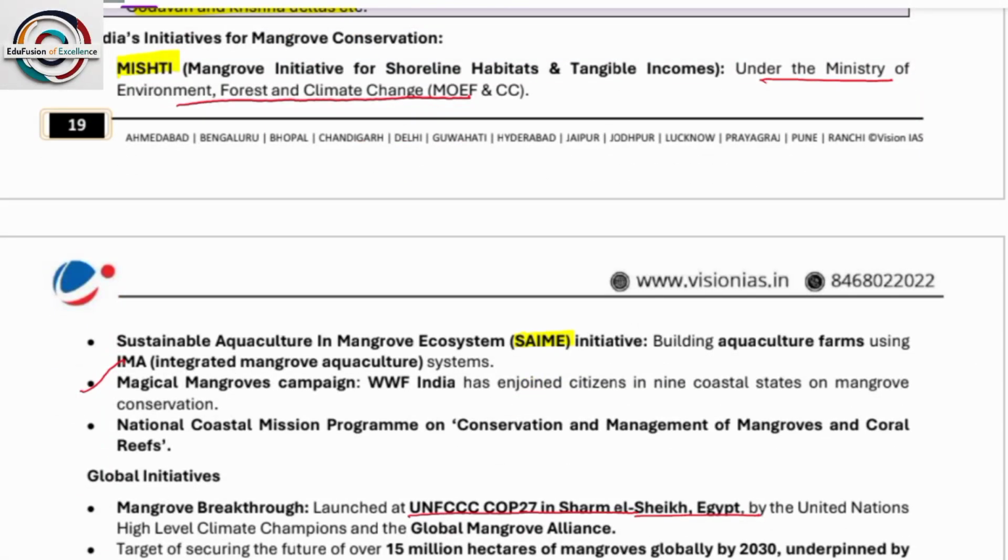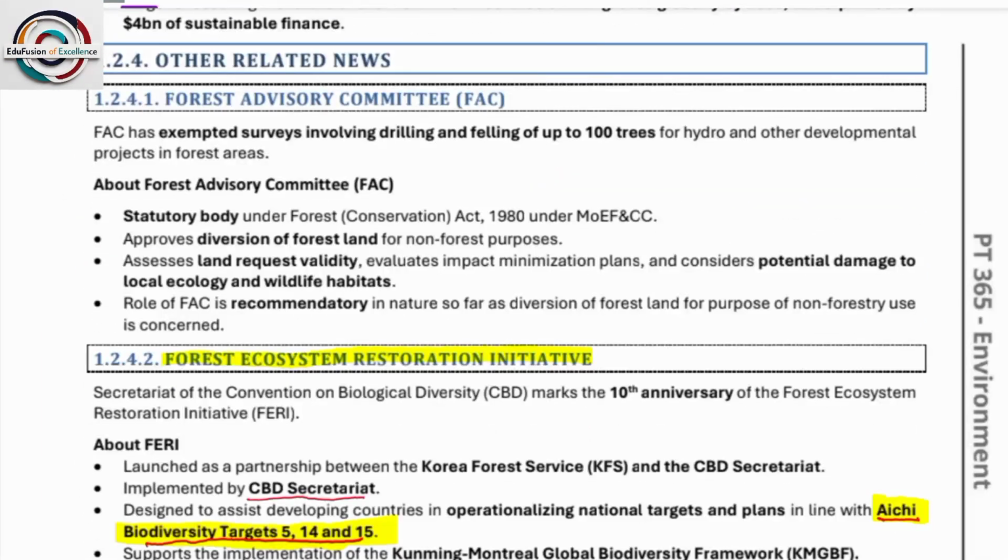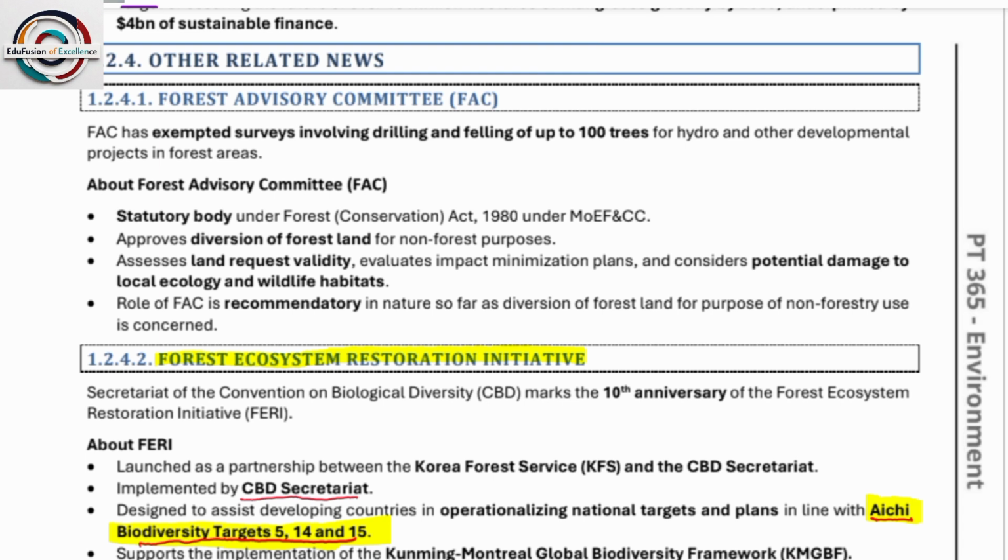Okay, so what are the initiatives taken by the Indian government? One is MISHTI, Mangrove Initiative for Shoreline Habitat and Tangible Incomes, and one is Magical Emerald. Next is another related body, the Forest Advisory Committee. The Forest Advisory Committee is also a statutory committee set up under the Forest Act under the Ministry of Environment, Forest and Climate Change. It has exempted surveys involving drilling and felling of up to 100 trees for hydro. Exempted. Okay.